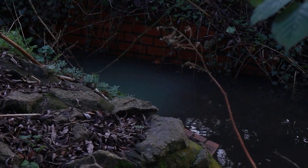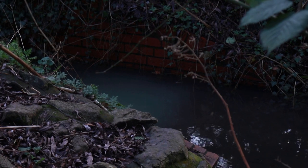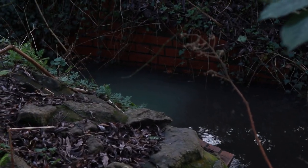Not a nice colour. You can't really see it on camera, but that's yellowy, going into the stream, which then feeds into the river. So yeah, as I thought, I haven't seen anything. I've been out almost all day now, wandering up and down the river, going to multiple different locations along the same stretch of river, just trying to find any signs of the otters, and I haven't seen anything.